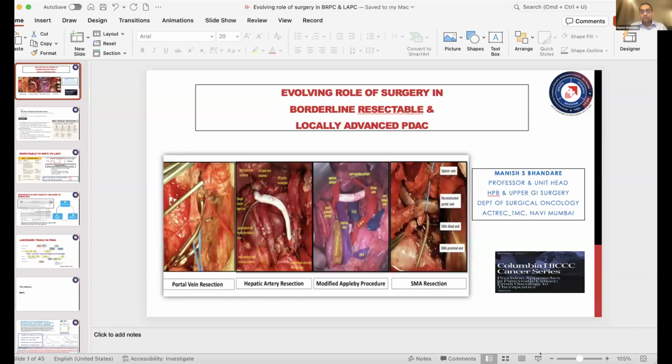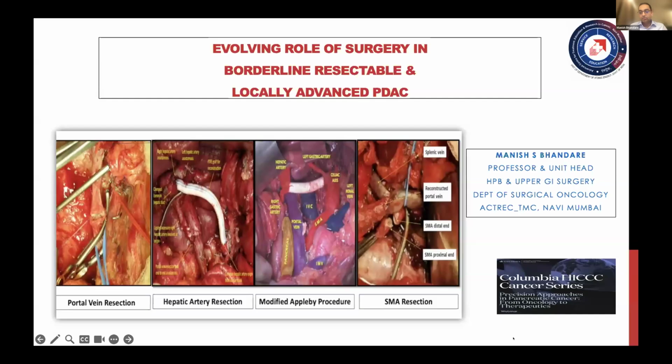Thank you, Dr. Shivendra, and thank you to the organizing team for asking me to speak. We have had a couple of wonderful talks on how precision medicine is important and how ablative radiation is also picking up, especially in the unresectable scenario. And the brief given to me today is to talk about the evolving role of surgery in borderline resectable and locally advanced pancreatic cancers.